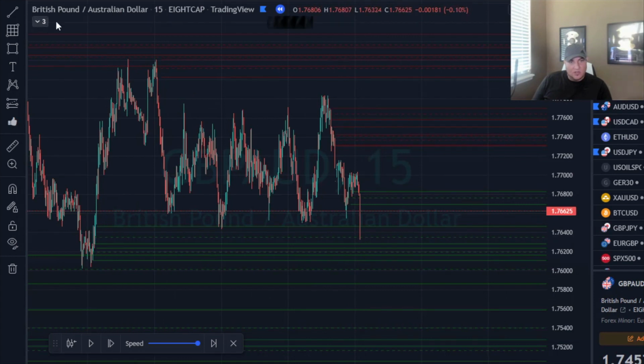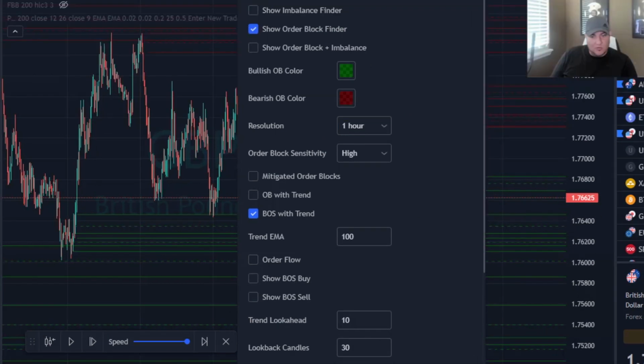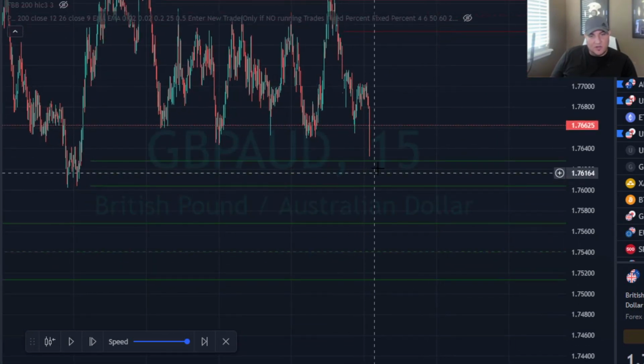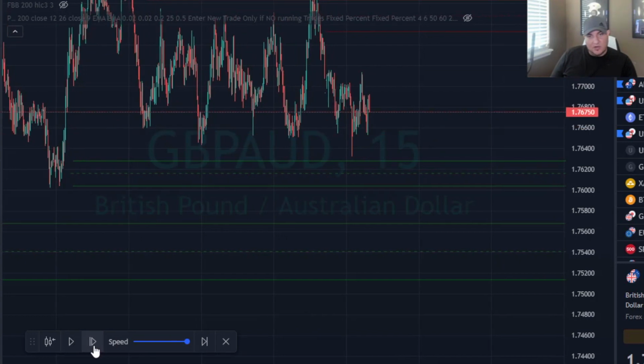Now, what I like to do is I'll set it on a higher time frame like this. So I'll put it on like the 1 hour order blocks and I'll keep it on like the 15 minute time frame, right? So now it's looking for a 1 hour order block. So it should come down to that area. Maybe not, but let's see. Came down pretty close.